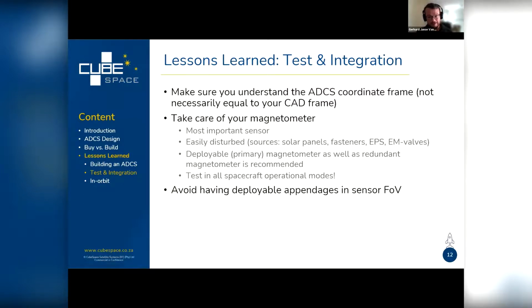Magnetometers are easily disturbed and disrupted by sources such as solar panels, fasteners, your EPS, electromagnetic valves, which is why we normally recommend a deployable magnetometer as well as adding a redundant magnetometer. And important, test your spacecraft in all operational modes.